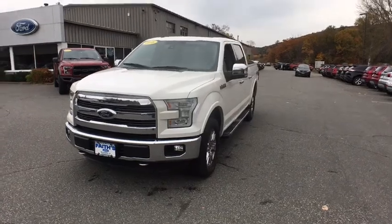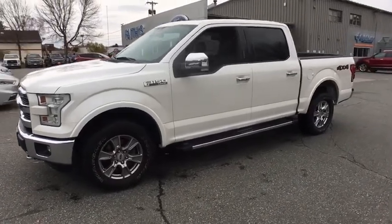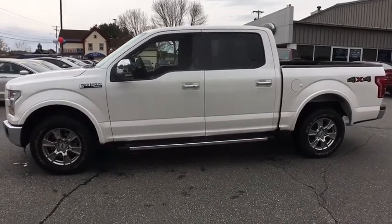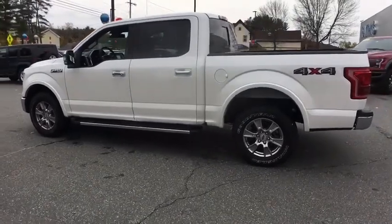Make a great choice today with the 2016 Ford F-150. A Ford F-150 knows how to handle any situation. It's built to follow orders. No whining. This vehicle has less than 30,000 miles. Here are some of this vehicle's great options.